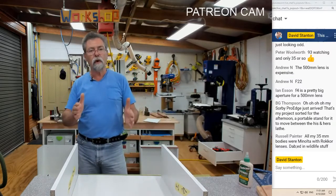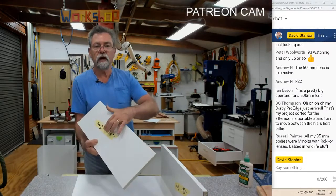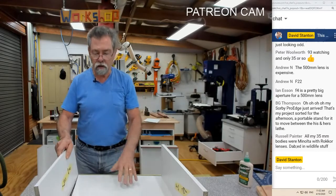When something's nearly square, that's when it's really handy to have little signs on it, because it can tell you the directions. Let's say, see the sign? I've got an arrow as well. I should have had that on here.